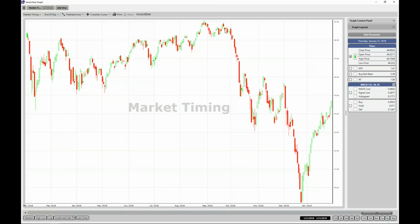So when you see the stock market getting creamed like it was over here, that means that most stocks in the market are going down, because this is representative of the entire market. And when it starts going up like it has here lately, that's the overall market going up.